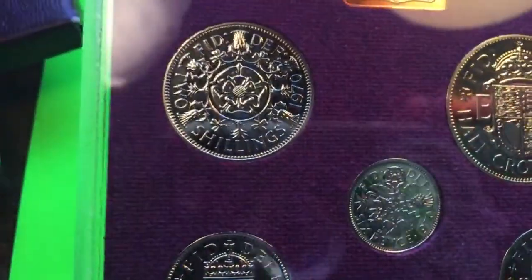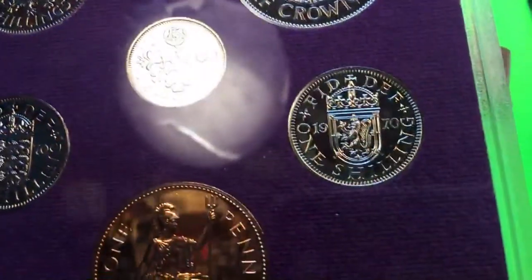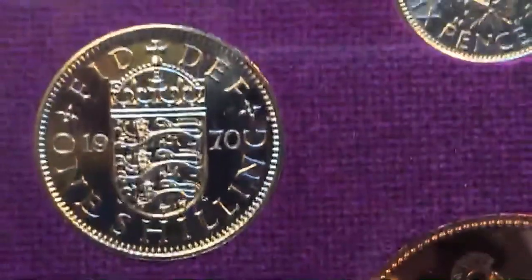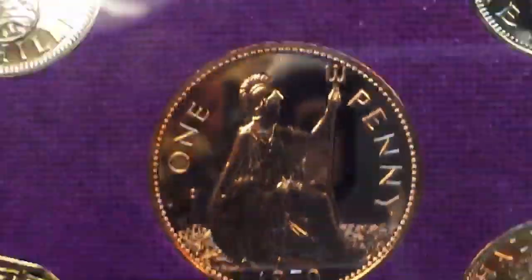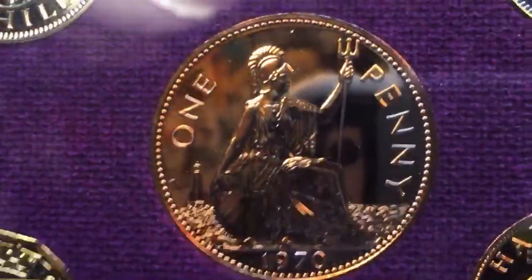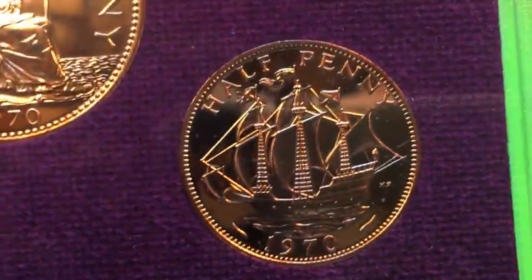And then there's, of course, the 2 shillings. There's the half crown, the 6 pence, and the 1 shilling. There are two 1 shillings because they had the English shield reverse and the Scottish shield reverse, the lion standing and the lions lying down. And then, of course, we have the big 1 penny, the last of them, the 1970. It wasn't a circulating 1 penny, but it came in this set. And then the 3 pence, again the 1970, and the halfpenny.